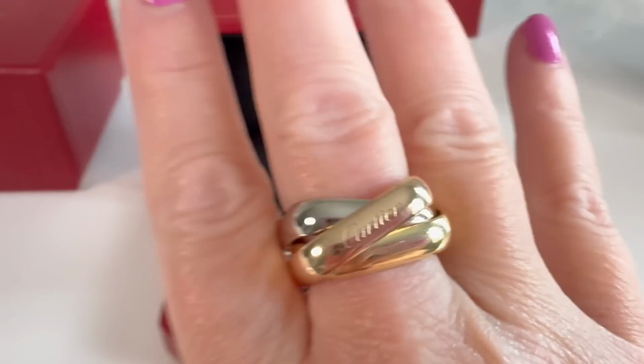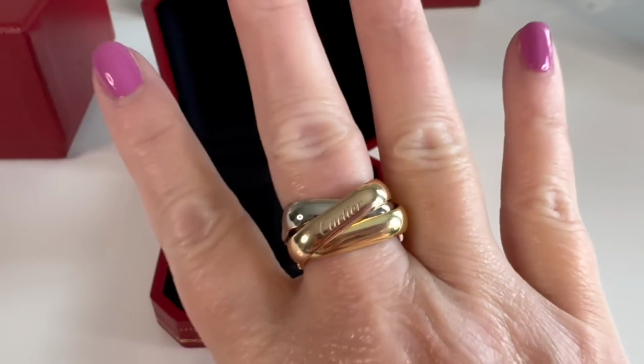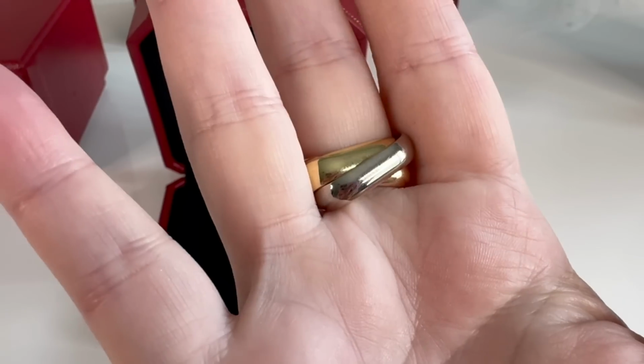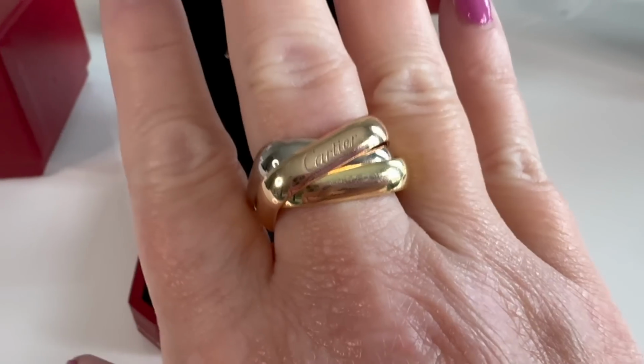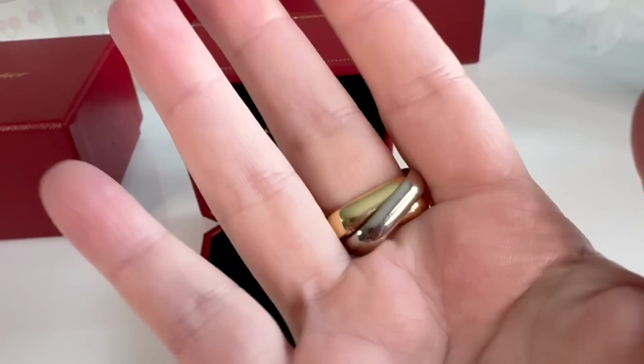So this is a size 51. My love ring is a size 53. My Just Un Clou that I wear on my middle finger is, I believe, a 55. This one, let me see if the receipt says what the size is. If not, I'll have to go back through my text messages with her.